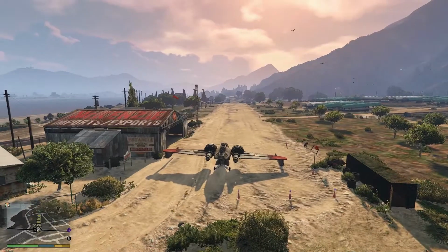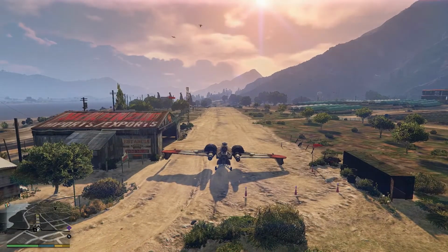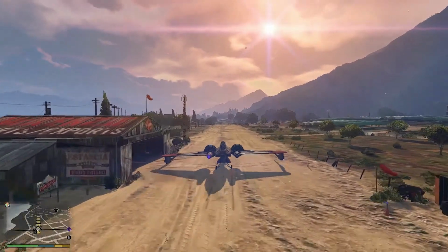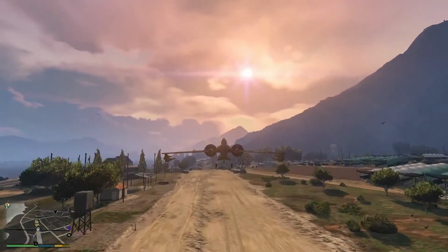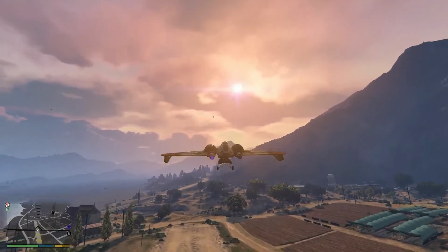Now, this vehicle has two forms of takeoff. It has your standard up the runway and vertical takeoff. For this episode, we will do like they do in the show and do a runway takeoff. Because why the hell not? There we go. Very cool.